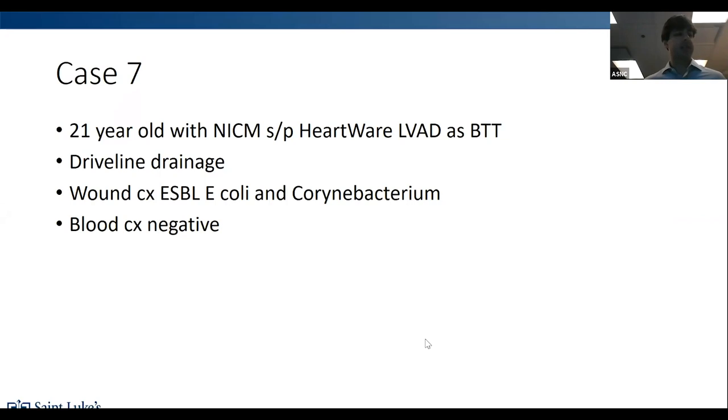I think this is the last case here. This is a 21-year-old female, non-ischemic cardiomyopathy, HeartWare LVAD as bridge to transplant. She had driveline drainage. Wound culture showed ESBL E. coli, Carnobacterium. Blood cultures were negative.